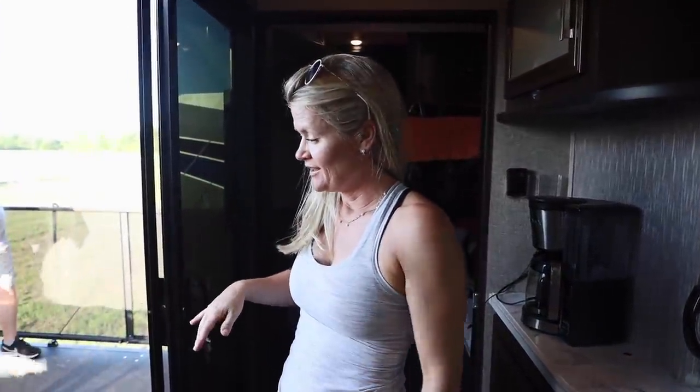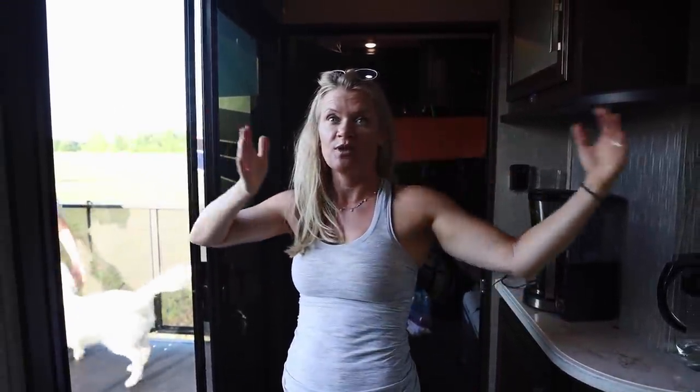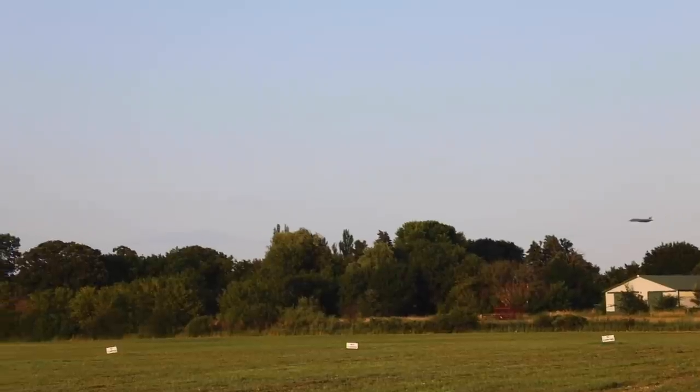The balcony is in its true glory right now. The whole rig is. Yeah, we don't have to be on the ground. It's all kind of muddy and uneven. So we get to set up our chairs here, look at the planes. The sun is not going directly into either one of our windows. It's amazing.